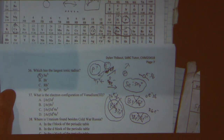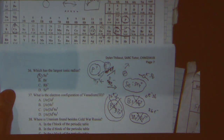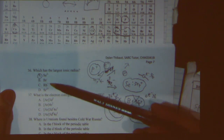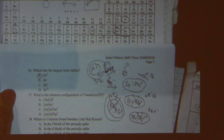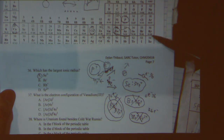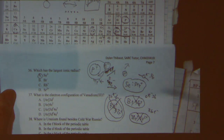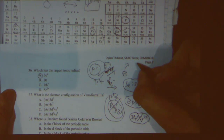Also, you guys have to pay attention to the fact that these are all isoelectronic. Isoelectronic means that all of them have the same amount of electrons. So Se negative 2, Br negative, Rb plus, and Sr2 plus all end up being isoelectronic with krypton, Kr. Now, if this was different, say if we included something like Ne, like let's say we had F minus, F minus would be even smaller than the other ones because it has so few electrons. So don't think just because I include F minus in this question.